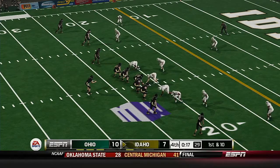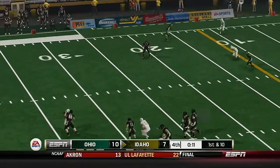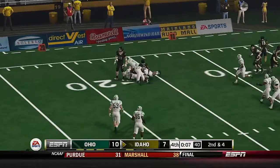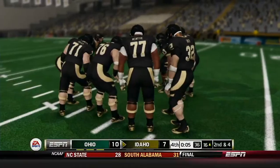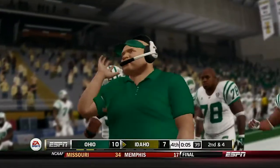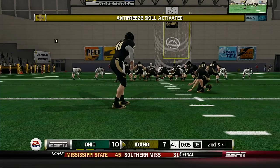They'll spread the field with five wide. Got it. And he goes down quickly. Idaho's out of timeout. Here's the 12th play of the drive. Just to get them to think a little more about it, they're going to call a timeout. This to take us to overtime.